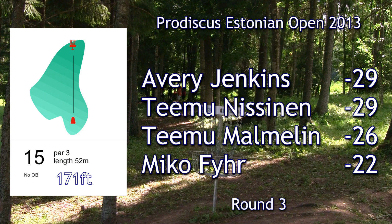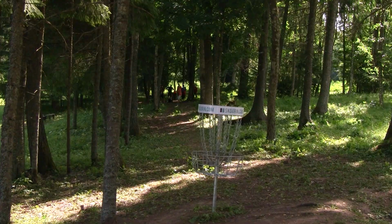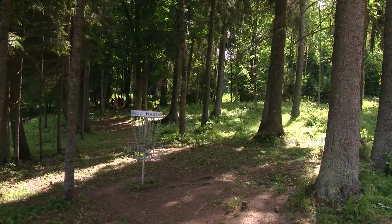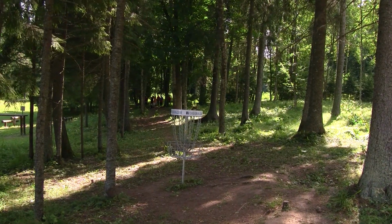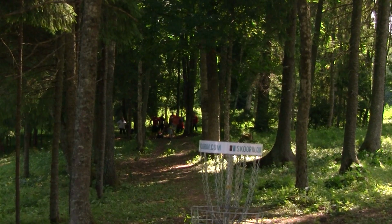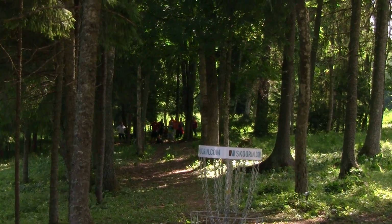And we're at hole 15, 52 meters, 171 feet. Pretty short. Short and heavily wooded, looks like. Yeah. So this could be a bit of an ace run if these guys want it. It's almost a putt for these dudes. Yeah. Jump putt it down there. Right? So Teemu caught a tree off to the left of the fairway. And Miko is up next.